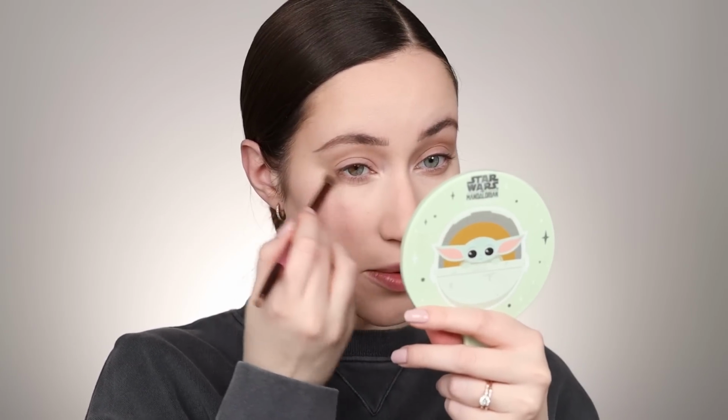I love her tutorials, and so many of her product recommendations have become favorites of mine, especially when it comes to the tone and undertone. The things that she chooses and recommends are super flattering. So I just really wanted to see for myself what this color really was and what it looked like. I am going to take a clean brush, just buff around the edges.